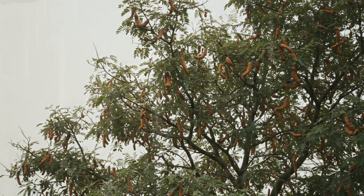Conclusion: Tamarindus indica is more than just a tropical tree. It's a symbol of resilience, versatility, and abundance. Whether it's the tangy punch it brings to a dish, the shade it provides on a scorching day, or the healing it offers through its nutrients, tamarind is a gift that keeps on giving.